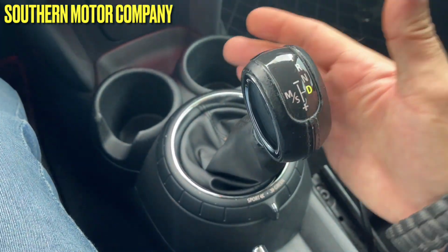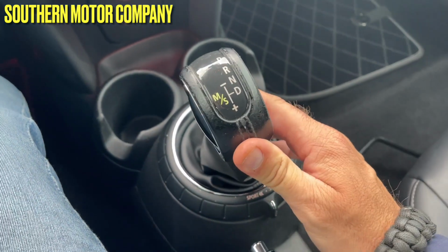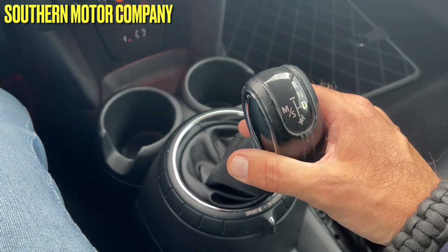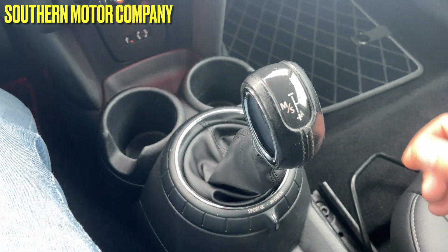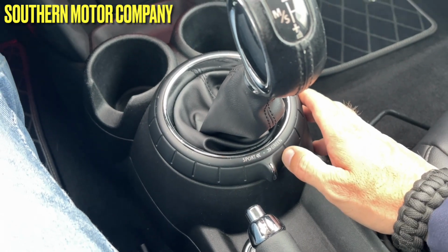Okay, if you want to do sport shift, right over here. Upshift is the plus sign, downshift is the negative. That's for downshifting and upshifting, of course. But today we're just going to be in regular drive. You do have sport mode, right? Things like that right through here.